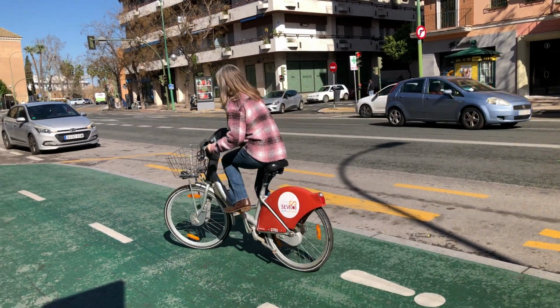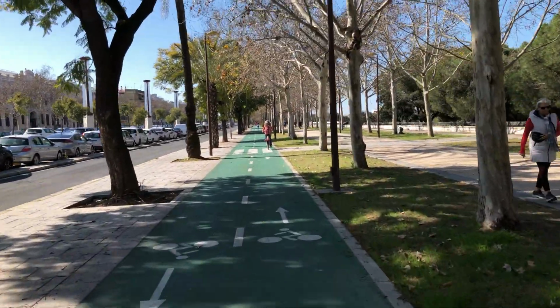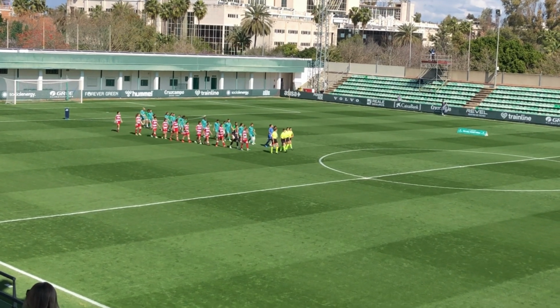We decided to rent city bikes. It was a great way to get to the Real Betis Stadium. The city has many dedicated cycle paths. We've come to see Real Betis Feminas, the ladies team.